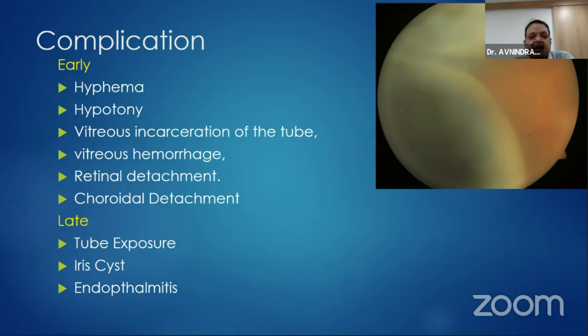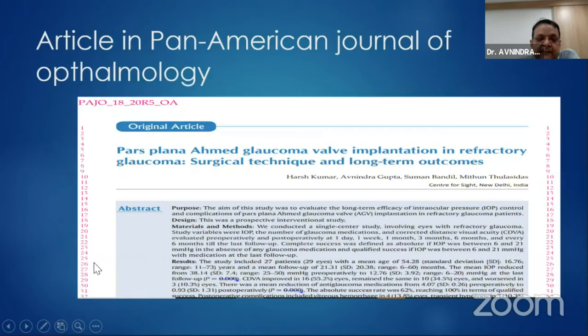In late complications, you can have tube exposure. Looking at this complication, we had 2 patients of endophthalmitis. So what we started doing is putting a sterile patch graft on the exposed part of the tube. Our incidence of tube exposure reduced, and after having the sterile patch graft, we don't have any endophthalmitis patients. One patient landed up with an iris cyst.